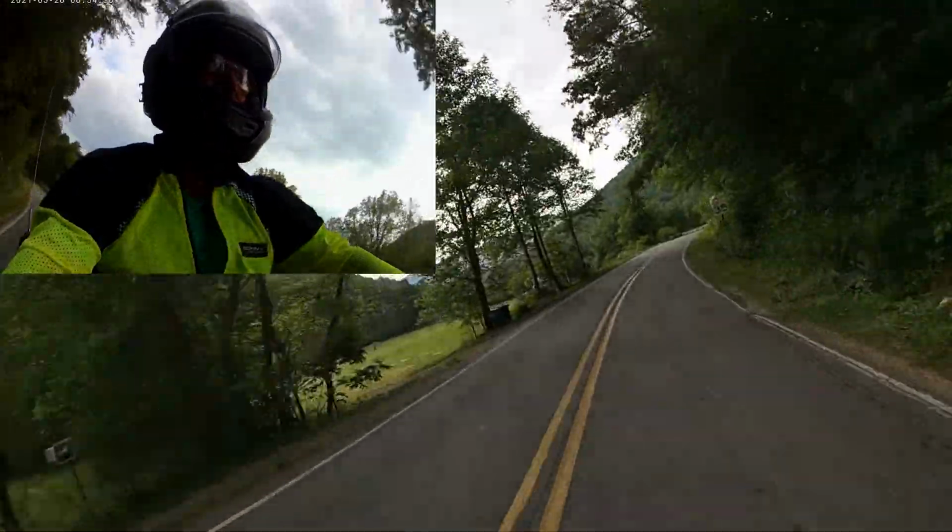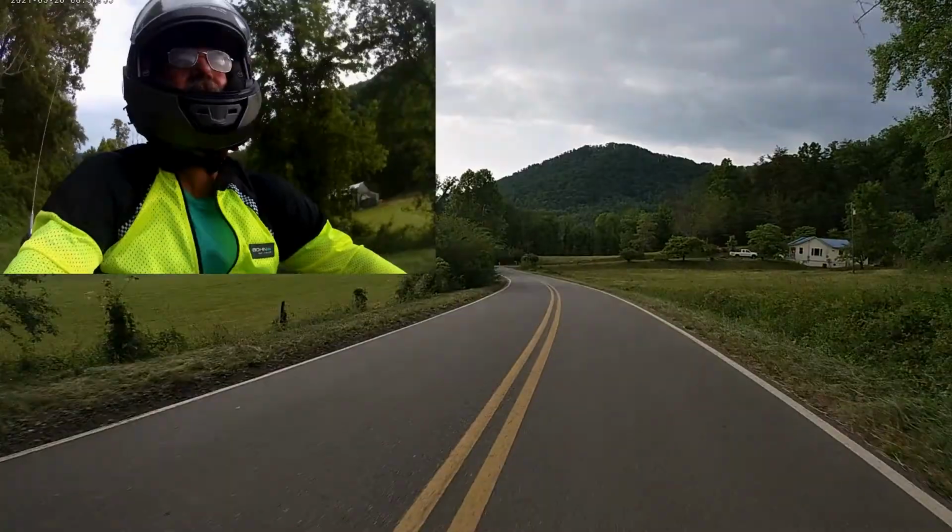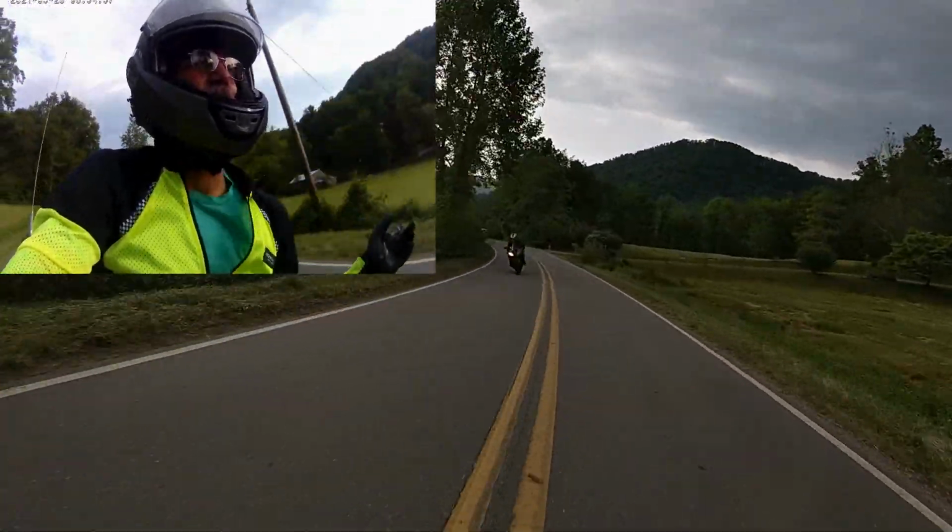And with that, I have gone up a mountain and down a mountain. And I am back into lower elevations, heading into the town of Weaverville, where I will stop and get some fuel.